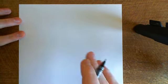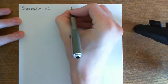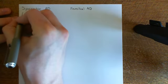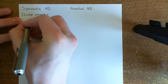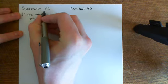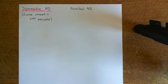Before we do that, it's important at this point to distinguish between two different forms of Alzheimer's disease. There are two different forms known as sporadic Alzheimer's disease, which I'll just abbreviate to AD, and then there's also familial Alzheimer's disease. What's the difference between these two? Sporadic Alzheimer's disease is when it occurs late in life, so this is also called late onset Alzheimer's disease. Now what does late onset mean? Generally it means 7th decade. So if you get Alzheimer's disease in your 7th decade of life, that's called sporadic Alzheimer's disease, or late onset Alzheimer's disease. This is the major form of Alzheimer's disease. Most people who get Alzheimer's disease get it in their 7th decade of life.